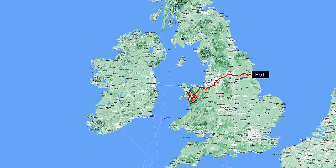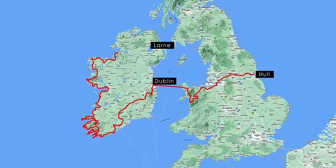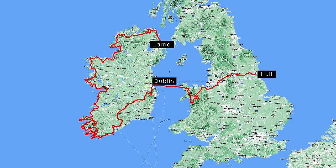Our adventure commences in England and Wales before crossing into Dublin. Over the course of 7 days, we'll traverse Ireland's southern and western coastlines, finally concluding the journey with an exploration of Northern Ireland.